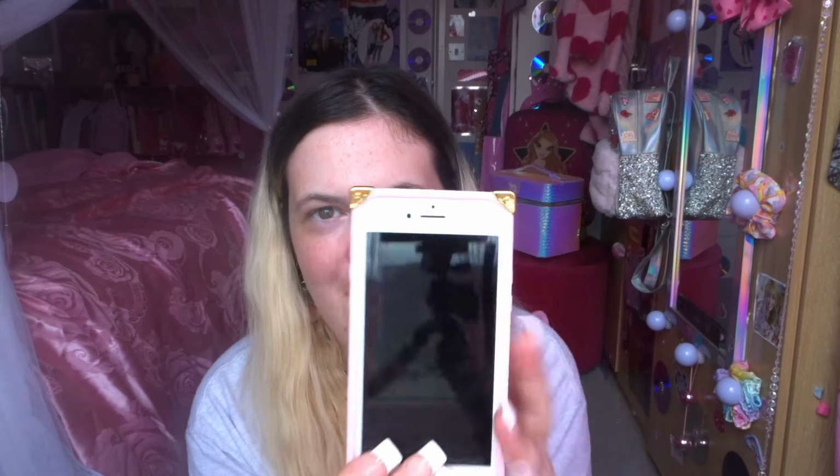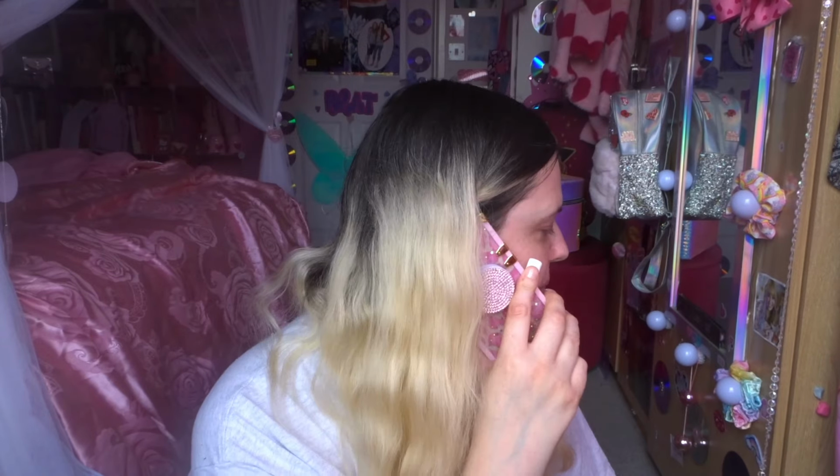Like, look at that. What? Can we not have this type of phone again? Like the white iPhone. Isn't it bomb? Like, what? Imagine yourself on the phone. So good. I love it.